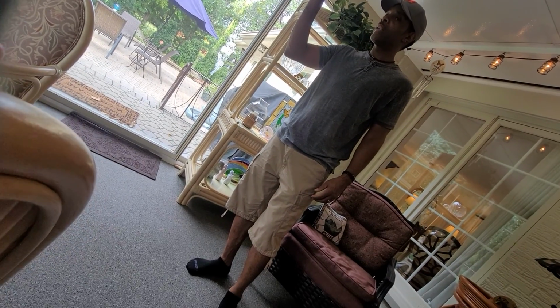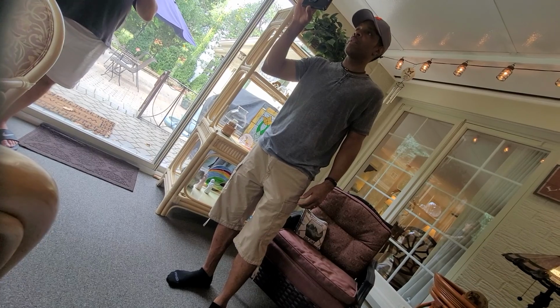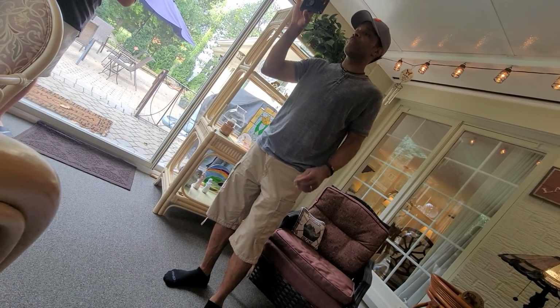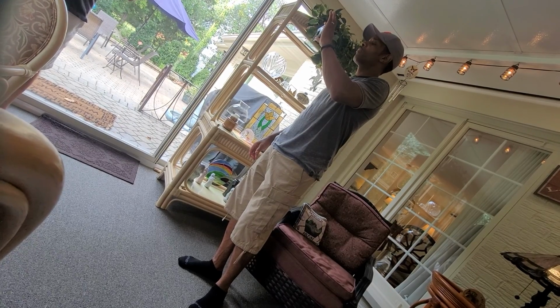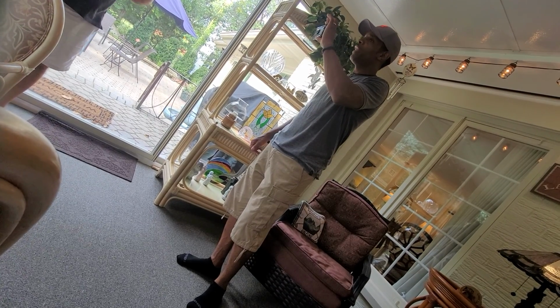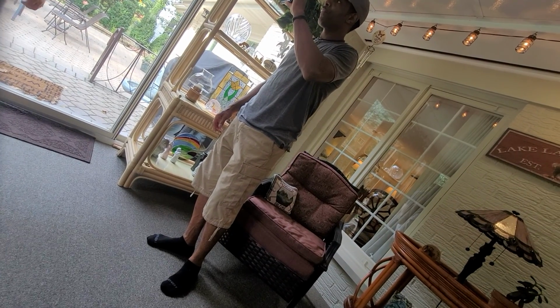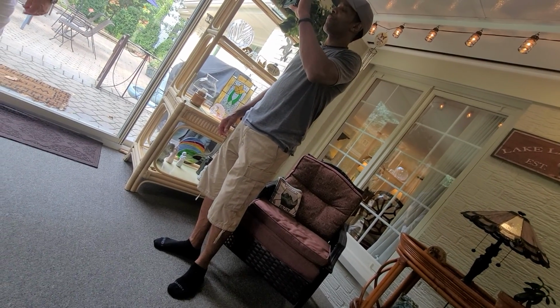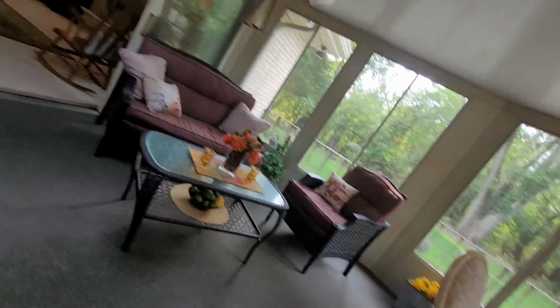Anderson windows? Yes, and those were put in 2017. These are not Anderson. These were just whatever the sunroom people used. We put in this sunroom after we moved here. It was like a screen room, just screens, but we made it more of a room.